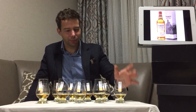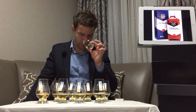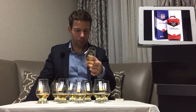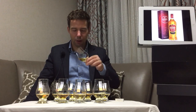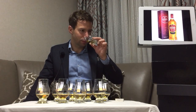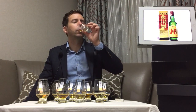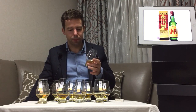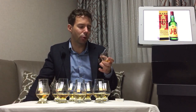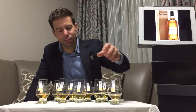Welcome back. Let's start with Grant's Family Reserve. Not very much peat. Yes, very mild peat, quite sweet, quite honeyed. Both green fruits and some red fruits in there. Just a waft of smoke coming through on the palate. All right, so quite sweet, a little bit smoky. We'll set it up there.